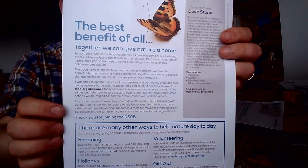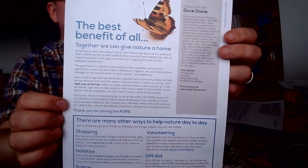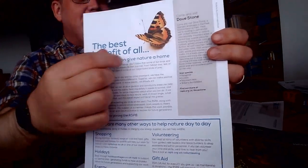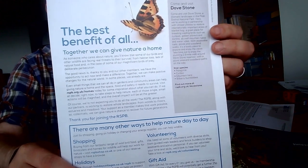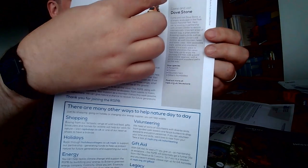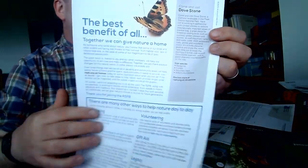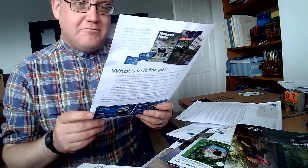And come and visit Dovestone Dramatic Landscape in the Peak District. Oh, well done. They have personalised this, I think, with my location, because we live right next to the Peak District. So I'm just guessing, but I'm hoping somebody has spotted the postcode and gone, we'll give them the version with the Peak District location. So that's quite good.